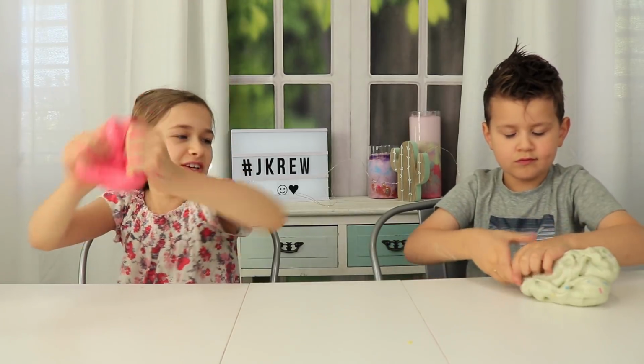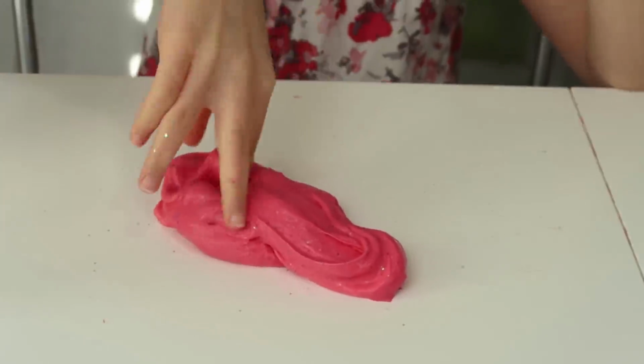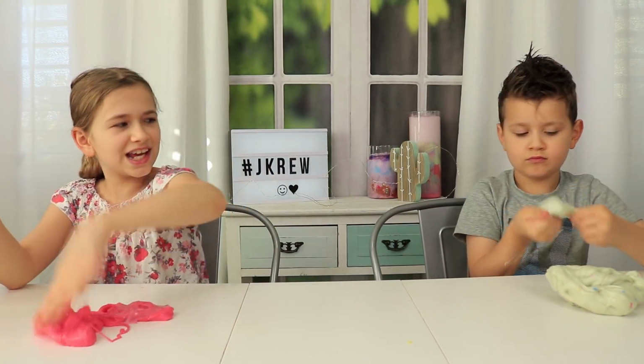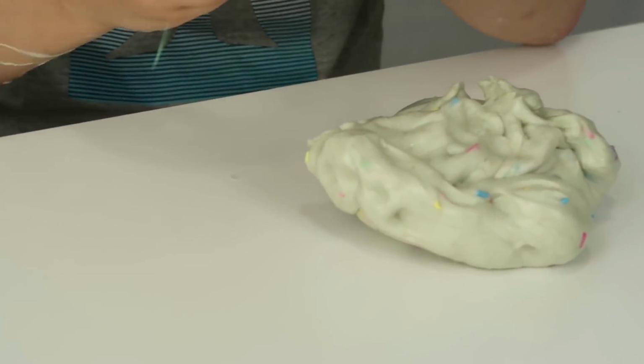So we're finished with our slimes, and I think my slime turned out great. It's just like a tiny bit sticky, and I really like mine. Like, look at this. Look how pretty that is. That is gorgeous. And Anthony's is like a zombie color, and he's actually turned out pretty good too. It's just a little rubber, right? It's like a zombie color.